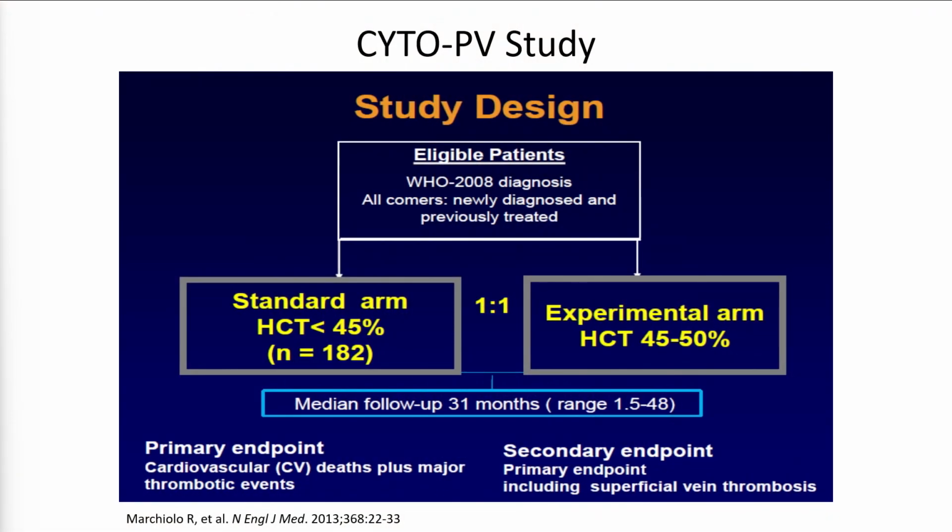So where did that 45% cutoff come from? It came from the CytoPV study, where investigators asked, well, at what level hematocrit are patients less likely to develop clots? Because if you looked at the books in the 60s, presumably patients who had PV, their life expectancy was about 18 months. And most of those patients died from thrombotic events, right? So it was an incredibly important question, and observational studies suggested that less than 45% for men, less than 42% for women, for hematocrit was what we should aim for. But this was the very first prospective randomized study that kind of gave us the answer.